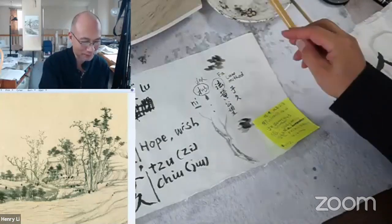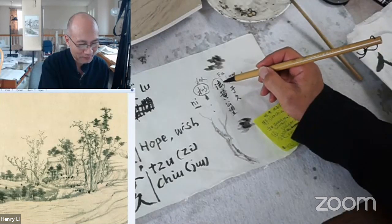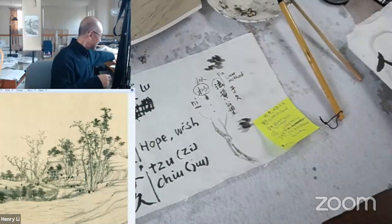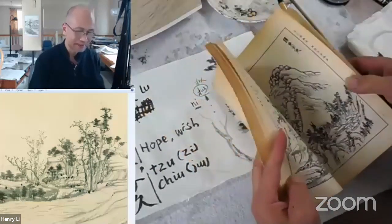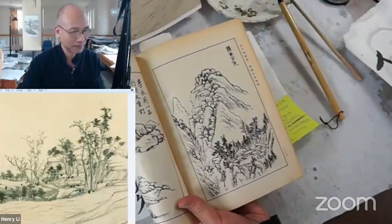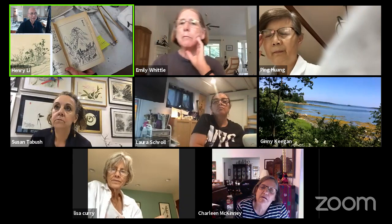And fa, this is simplified, but it's also ancient. They have a very complicated fa in traditional, but we rarely use that. The character is really complicated. Henry, is that the Cantonese phut, like from method? Yes, method. Let me show you. This is a painting in the book called the Master Seed Regarding Manual Painting, the expanded edition, not the English one.